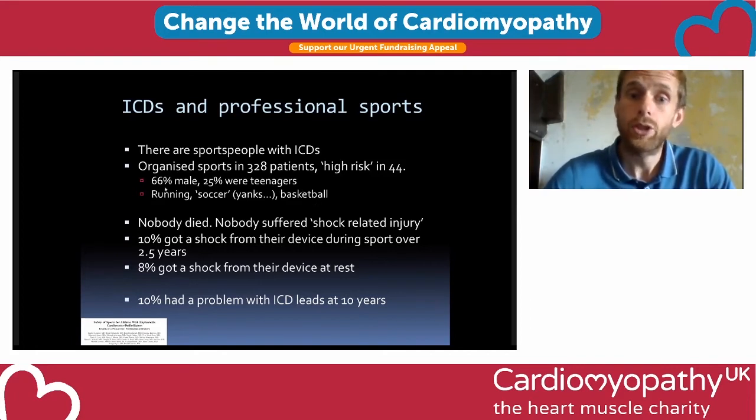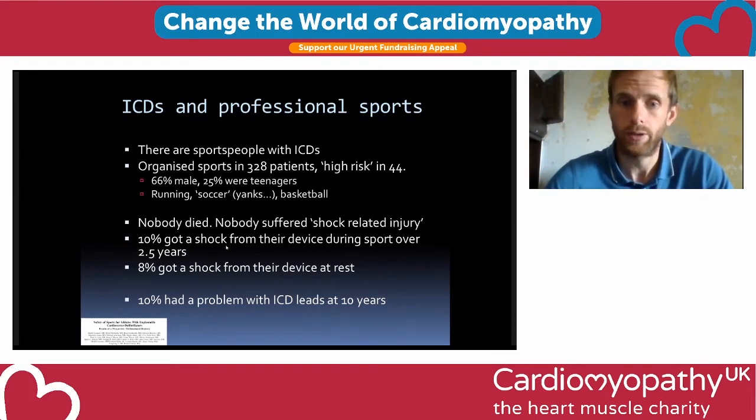So in these registries, nobody died when playing exercise, nobody suffered a shock-related injury, but 1 in 10 got a shock during sport over 2.5 years, okay? 8% got a shock from the device outside of sport as well. And 10%, 1 in 10 had a problem with the leads at 10 years. So there are some risks to consider. They're not catastrophic risks, but they're things that need to be out in the open early on so that you can make an educated decision about these things.